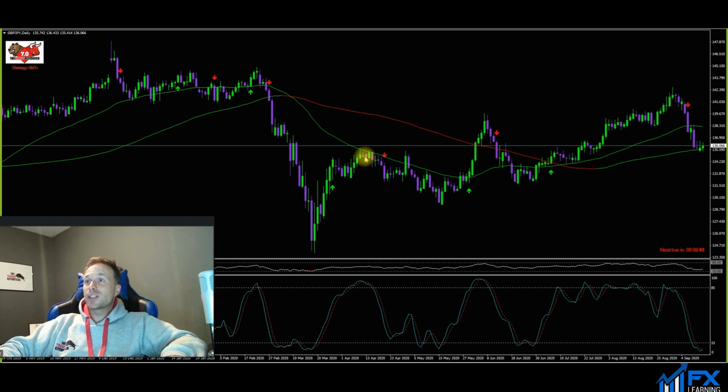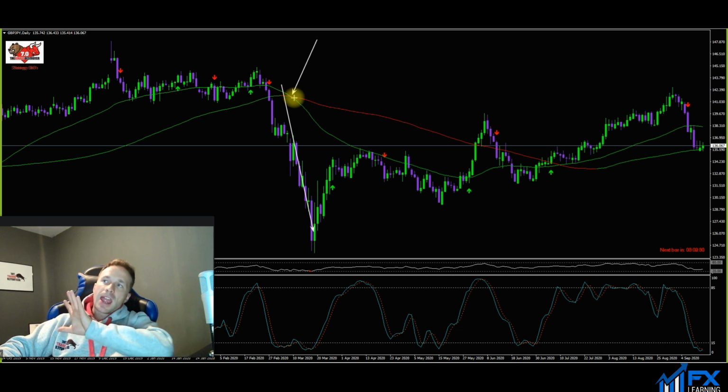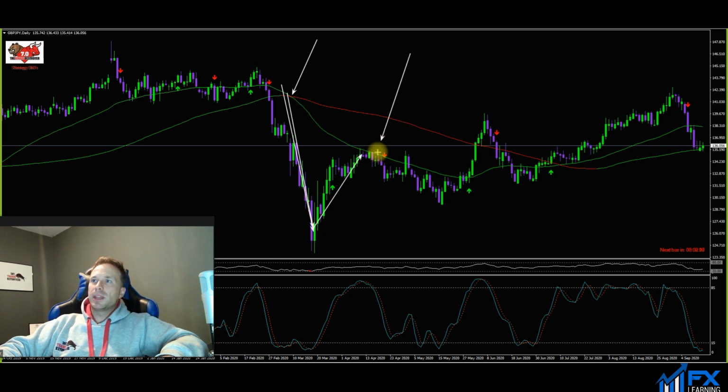I found this little setup though. Nice little break and retest. Look at this one here. This is a nice little setup on the daily. This is using the BD strategy. Crossed over, the red moving average line has turned red, telling me trend change. So you can see here, red downtrend, green uptrend. So trend down, pull back, and our entry would be on here when we cross over on the stochastics.